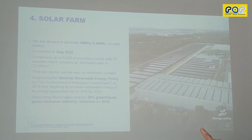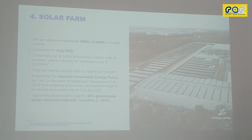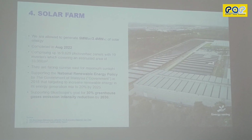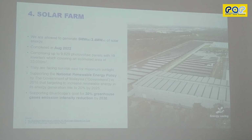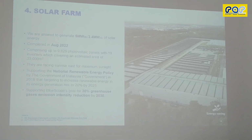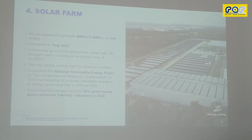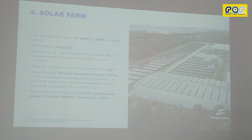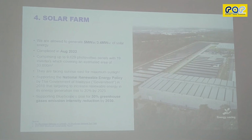This is supporting our government's national renewable energy policy, as well as supporting our BlueScope contract goal. Just now, as I mentioned, we want to achieve net carbon zero in year 2050, and in year 2030, we want to reduce greenhouse gas emissions by up to 30%. So this can help a lot. With this solar panel installed, it can help to save energy by about 20 to 25%.